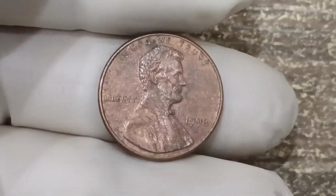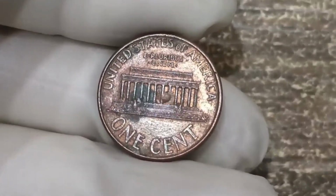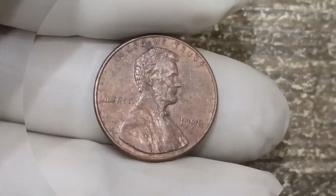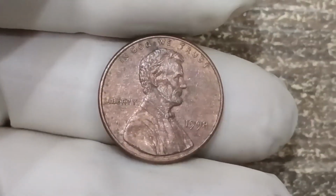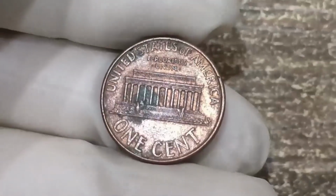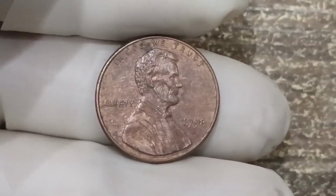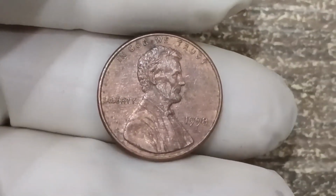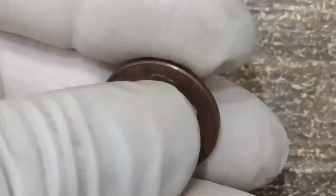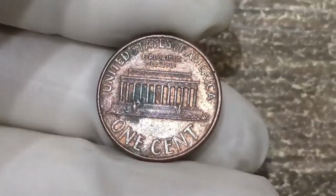So let's begin by understanding the background of the 1998 penny itself. By this time, the composition of the cent had been fully switched to the copper-plated zinc format that began in 1982, consisting of a 97.5% zinc core with a 2.5% copper plating, giving the coin its traditional copper color but also making it vulnerable to unique types of errors like plating bubbles, peeling, or lamination flaws that were less common on the older solid bronze cents.